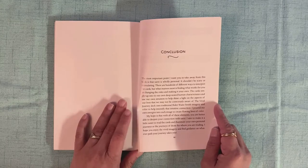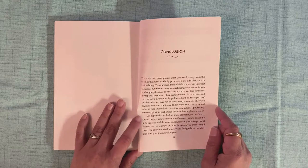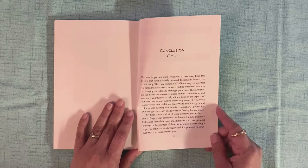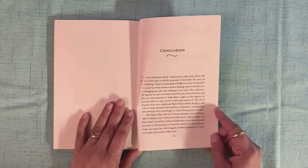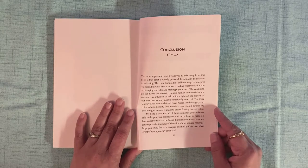The Vivid Journey deck uses traditional Rider-Waite-Smith imagery and color to help intensify that intuitive connection. I poured my own energies into each image to create flowing lines of color. And my hope is that with all these elements, you are better able to deepen your connection with tarot. I aim to make it a little easier to read the cards and illuminate your own personal journeys or journeys of those for whom you are reading. I hope you enjoy the vivid imagery and find guidance on whatever path your journey takes you.